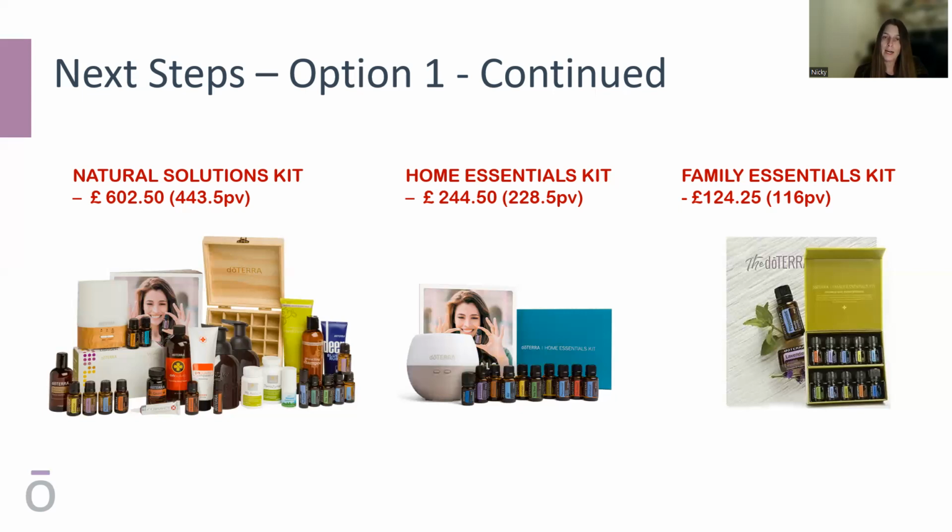If you're looking at getting a kit for your family and you just want the oils to start with, the kit to look at is the Home Essential Kit. This comes with 9 bottles, which are 15 mils, and 1 bottle, which is 5 mils. 15 mils has approximately 250 drops of oil in it, and the 5 mil has around 84 drops of oil in it. This one is £244.50.